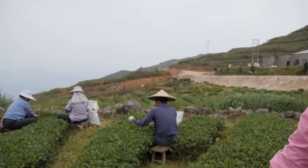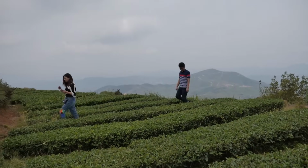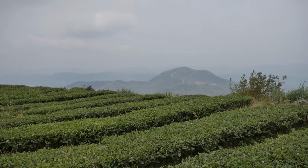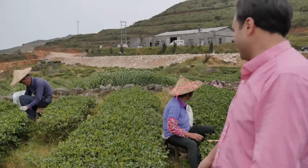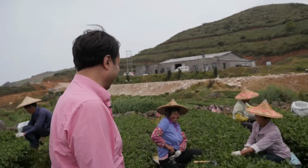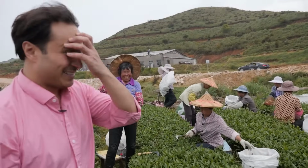This is a very, very small plantation. It's owned by a gentleman in Xiamen, and he's renting it from the government. The government owns all of the land here. Oh, even mobile phones are ringing at the top of a mountain in Anxi County. That's how technology has arrived. Yep, the old tea pickers, gotta pick up your phone calls. Oh, she was very kind and switched it off for us.